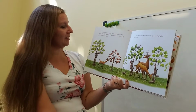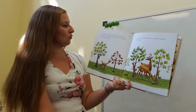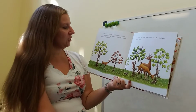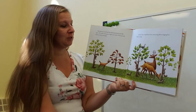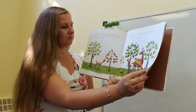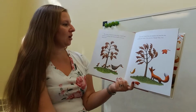Springtime arrived and the little forest burst into life again. The other trees grew bright new leaves. The squirrels played in their branches. Little Tree could hear the mourning dove singing her fluty song. The seasons continued to come and go.